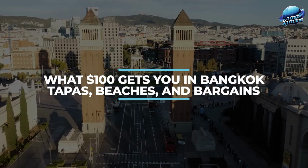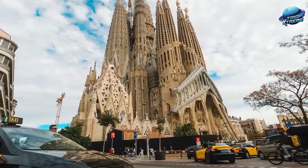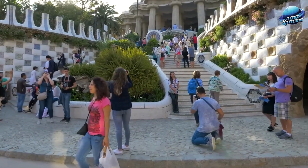Tapas, beaches and bargains. From mouth-watering meals to seaside strolls, we're packing in as much culture, fun and flavour as possible without blowing the budget.